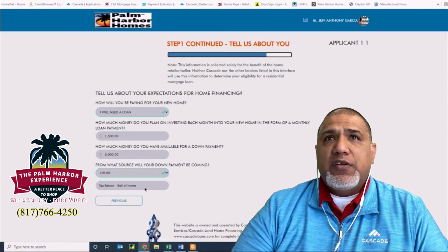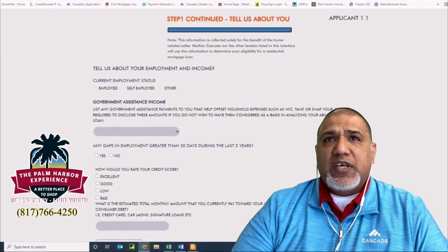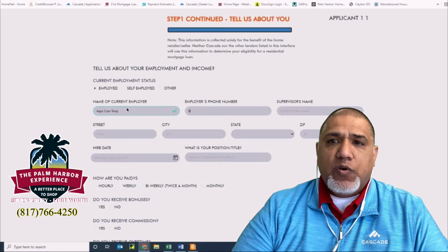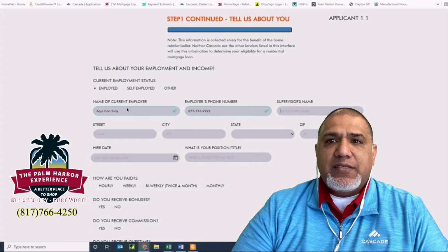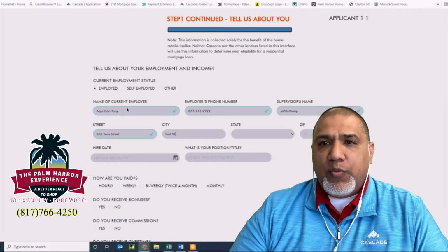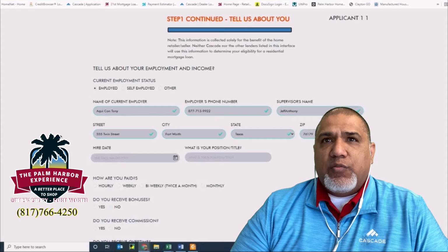All right, so we continue down to the next stage, and it's going to ask you a little bit about your employment status, if you're self-employed, employed, who your employer is. All this stuff actually gets transferred onto your application. So I would suggest, as you're taking the steps, to go ahead and place this information on there. It will help you later on as you start moving forward.